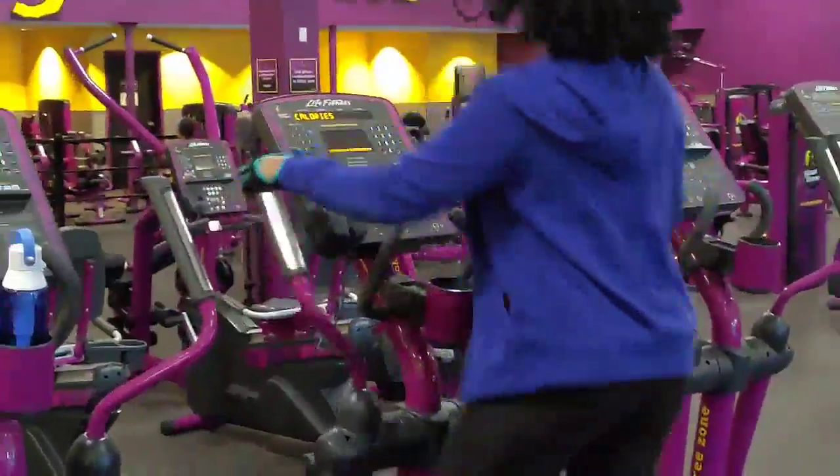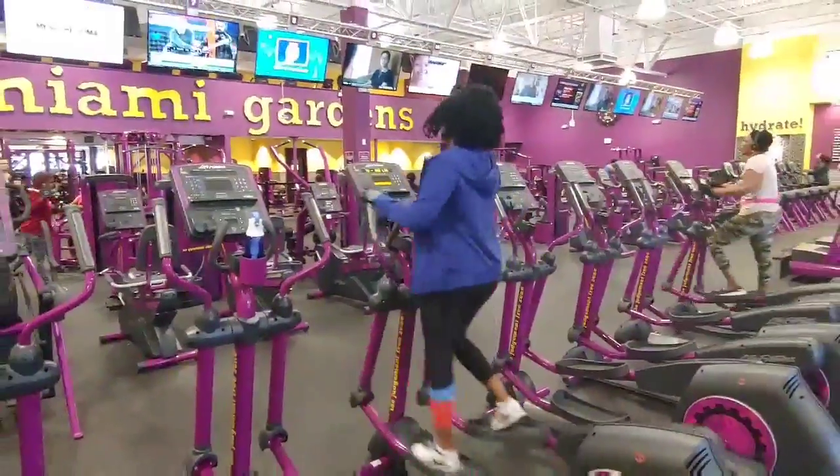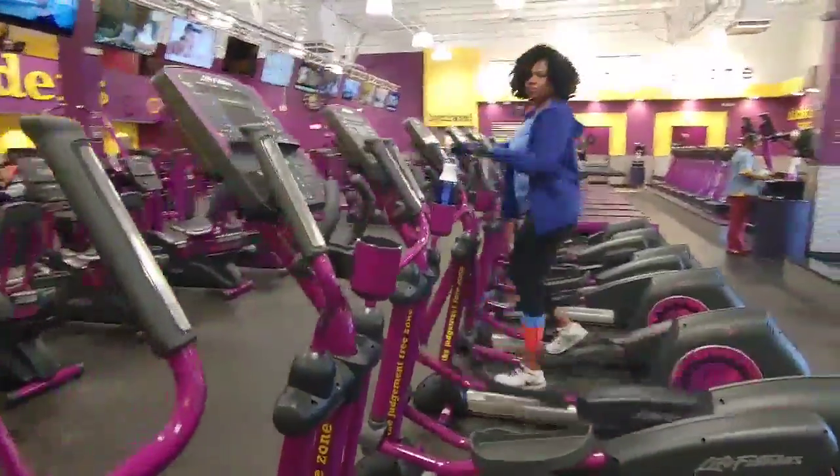Because you guys know I'm an outdoorsy type of person. So I will always opt for walking and jogging in the park over coming to the gym. But hey, we had to get it done. And so yeah, this is where we ended up.